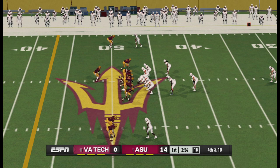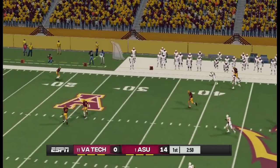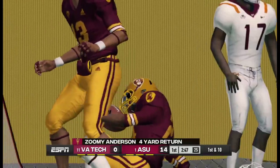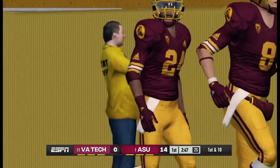Gotta watch your footing there. Odin just led him a little too much. This time they have great coverage on Zumi Anderson. He's only able to get 4. And it's 1st and 10, Arizona State.